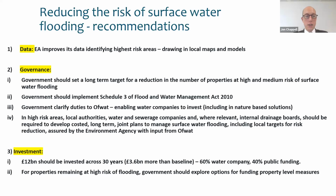And the way that we've said that you do that is firstly with data. The Environment Agency should improve its data identifying high-risk areas, drawing in local maps and models and not just a top-down national model, so that we can better understand where the risk is. And then, as I said, the core area here is governance. So the government should set a long-term target for risk reduction of the number of properties at high and medium risk of surface water flooding. Our modelling suggests that should be 60%, but it's up to the government ultimately to decide.